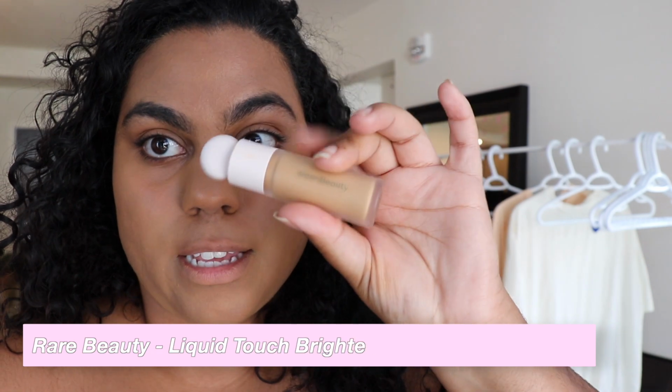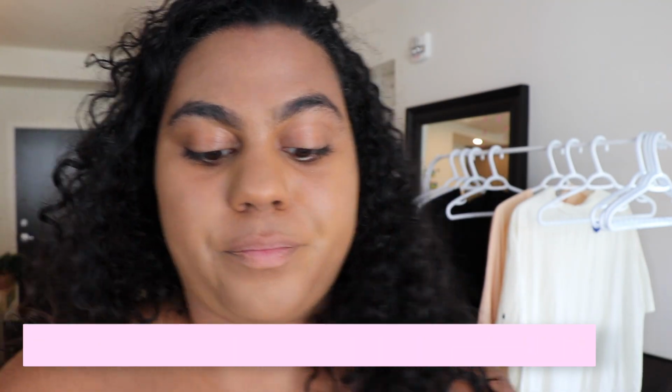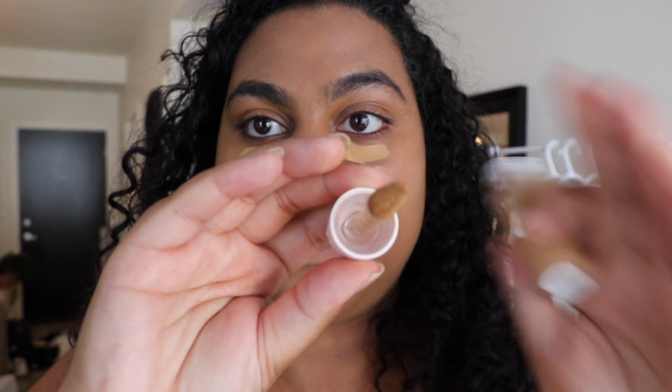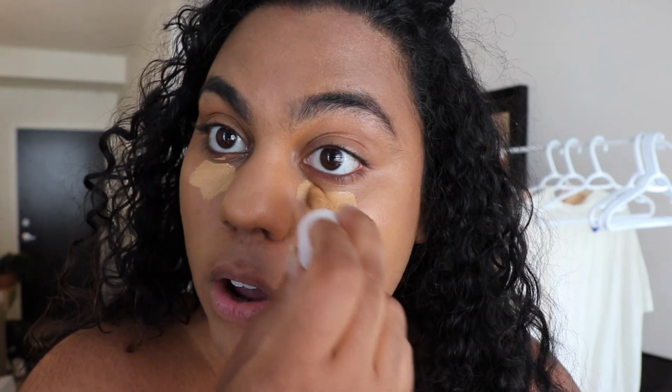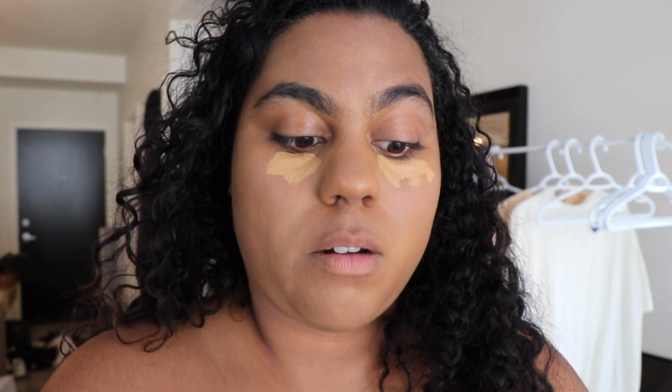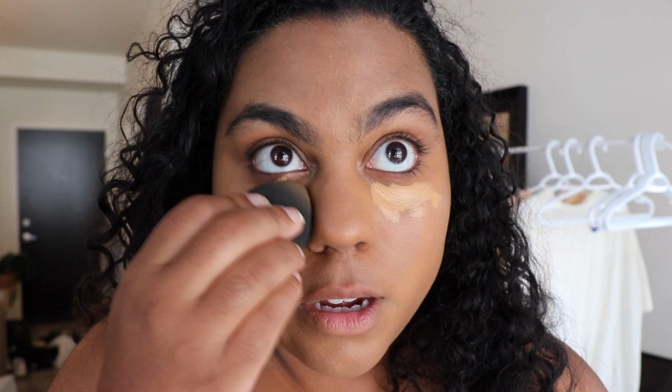Okay, now we are gonna go ahead and use the Rare Beauty concealer. This is in shade 360W. This one, the doe foot applicator, has a little tip. That's nice because then you can really apply this wherever you want. I honestly just use concealer under my eye, I don't really put it anywhere else. And I'm gonna use my beauty blender to blend that out.